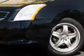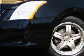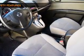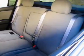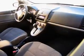Air conditioning, power windows, power steering, power mirrors, an alarm system, an AM/FM stereo with a CD player, an adjustable tilt steering wheel. And for your peace of mind, the following safety equipment is included. Front ventilated disc brakes, passenger airbag, side airbag, curtain head airbags.